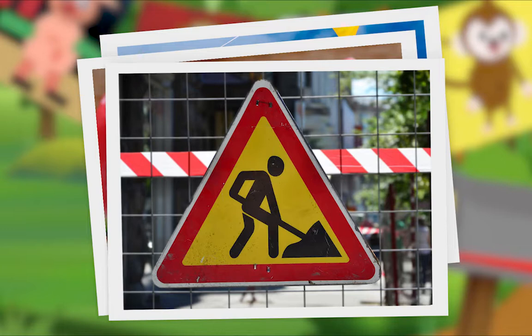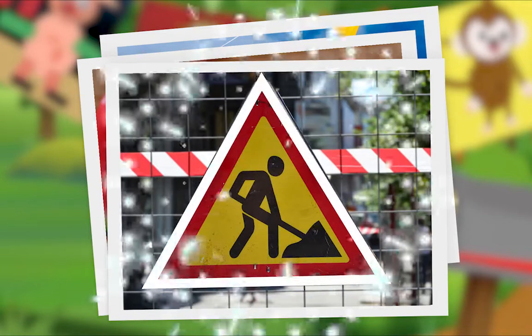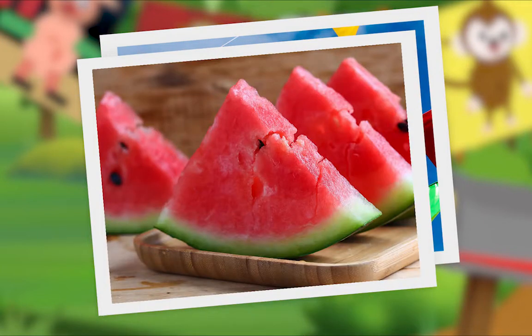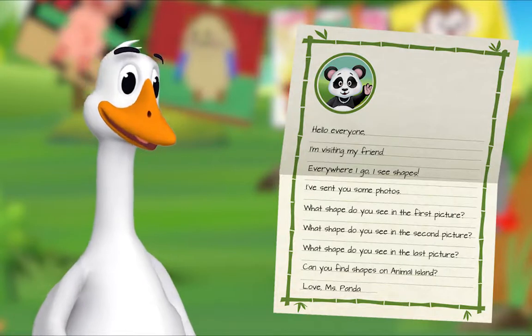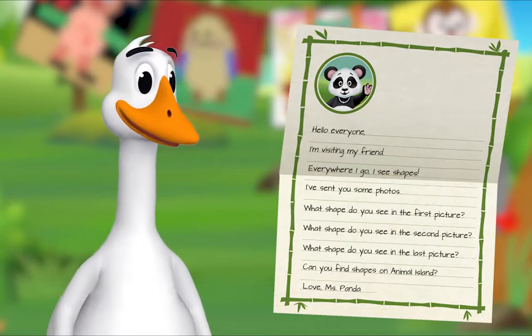What shape do you see in the first picture? Do you see it? Triangle! Well done! What shape do you see in the second picture? Oh, I think I see it. Triangle! Fantastic! What shape do you see in the last picture? Triangle! Yes! Can you find shapes on Animal Island?